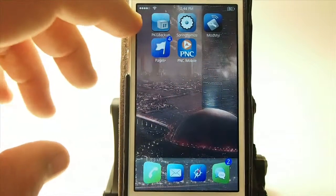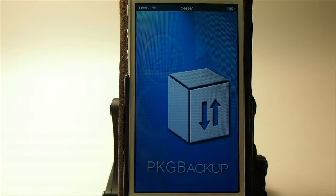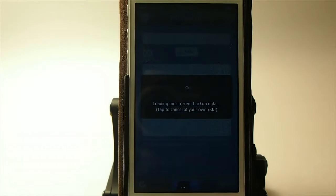Right here it is. And what this does is it saves all your Cydia tweaks. If you had to restore and put them all back on your device at one time without having to download every single tweak one at a time, you know that would take probably hours, if not even longer, on some of the people's devices that have so many tweaks.